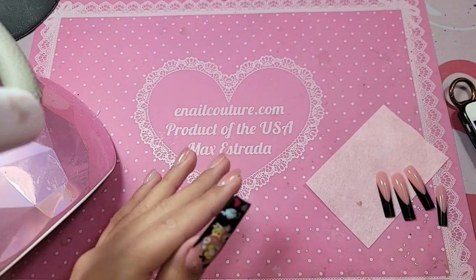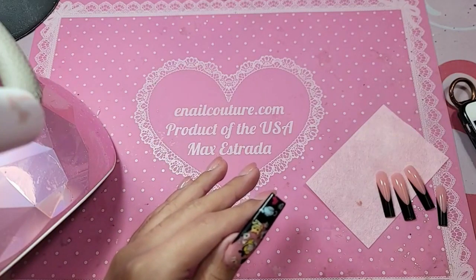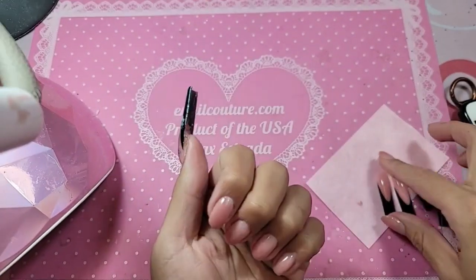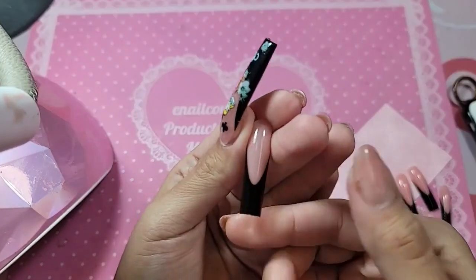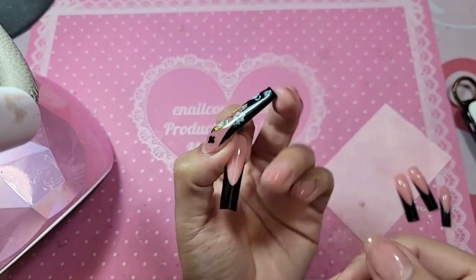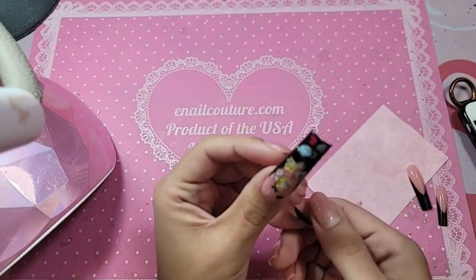Hola de Quintana Roo. So we're going to be doing the black French extreme square today. I'm at that, you guys. These nails are everything. I am so obsessed with them. They're so beautiful.